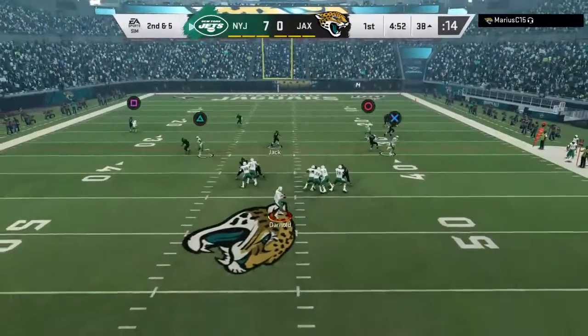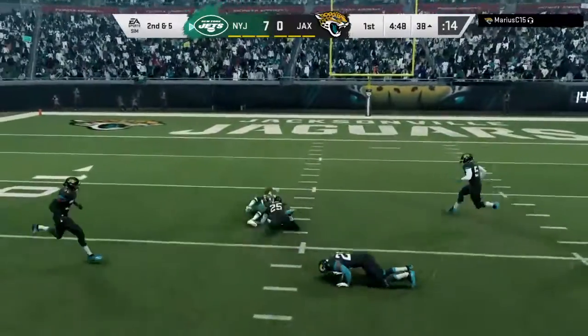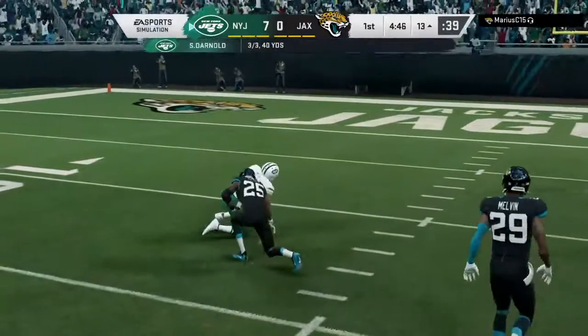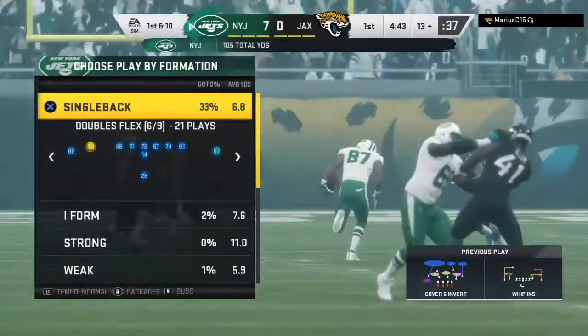Darnold now to throw. It's caught. Smith. And all the way inside the 15 before they drop it. 25 yards there on the catch and run.